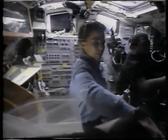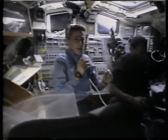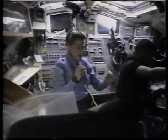Endeavour, Houston, we're on the flight deck. Okay, welcome. I'm going to go ahead and start our tape.